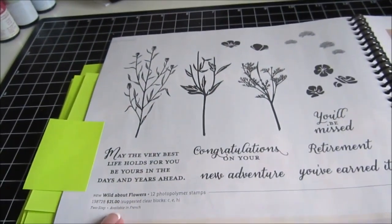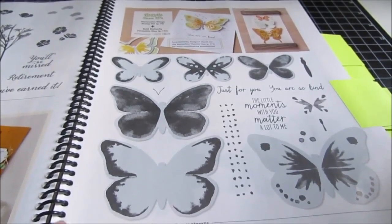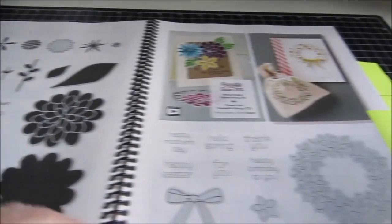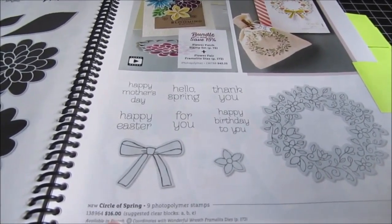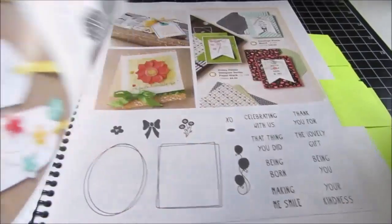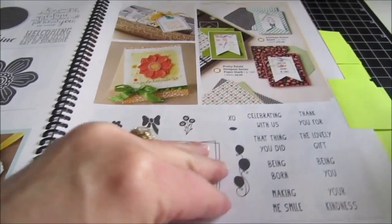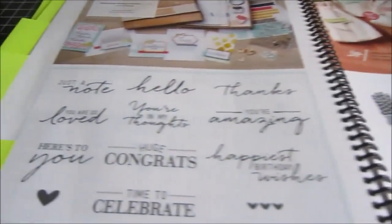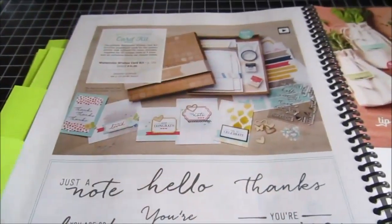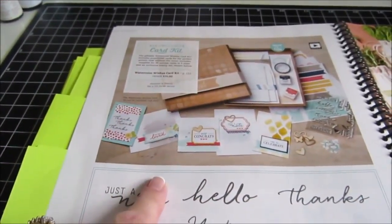Wild About Flowers is new. Watercolor Wings is a new favorite. It has coordinating dies. This is new, the Circle of Spring. It coordinates with the Reef Framelits. This is new, Pretty Thankful. This is a new card kit. You get all of this, the stamp set and the card kit, in a bundle.